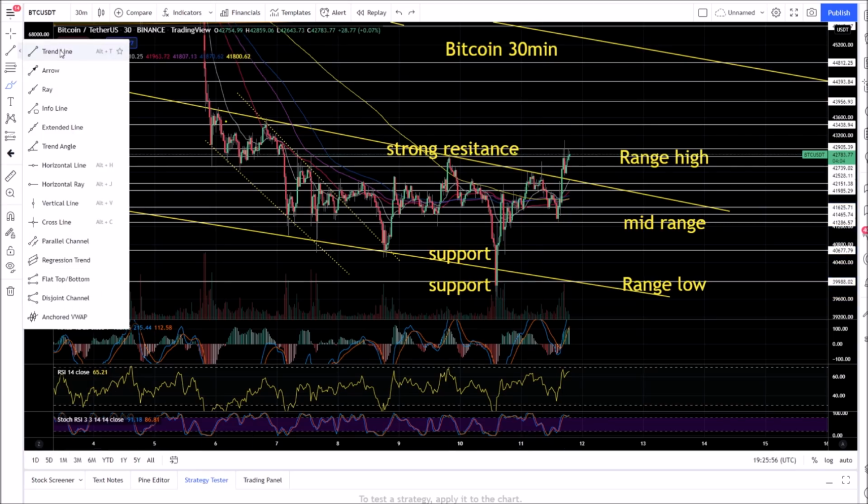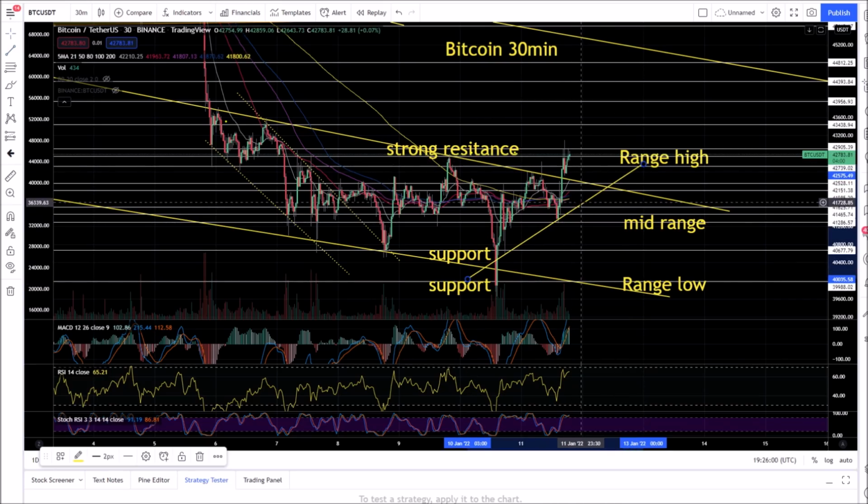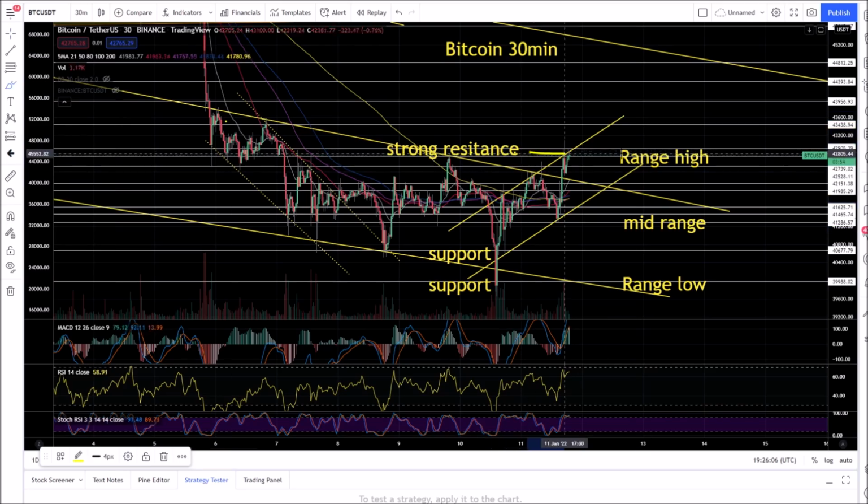Now, understand that it's also a rising wedge. 68% chance of a break to the downside. The price action is right below overhead strong resistance, or the range high. So if the bulls can break above this level, you could see 44,500 or higher out of the Bitcoin bulls. If you get this pullback back to the mid-range, there's been some bounce ideas here previously.